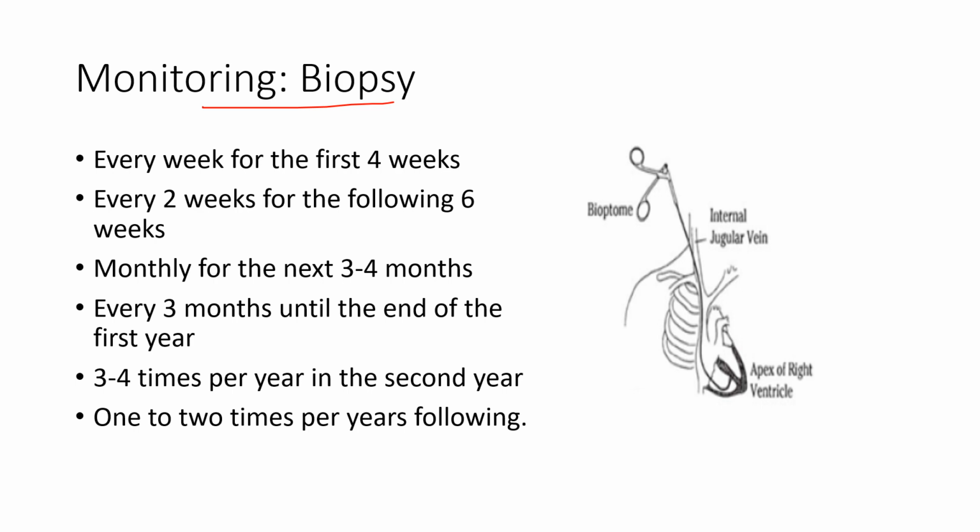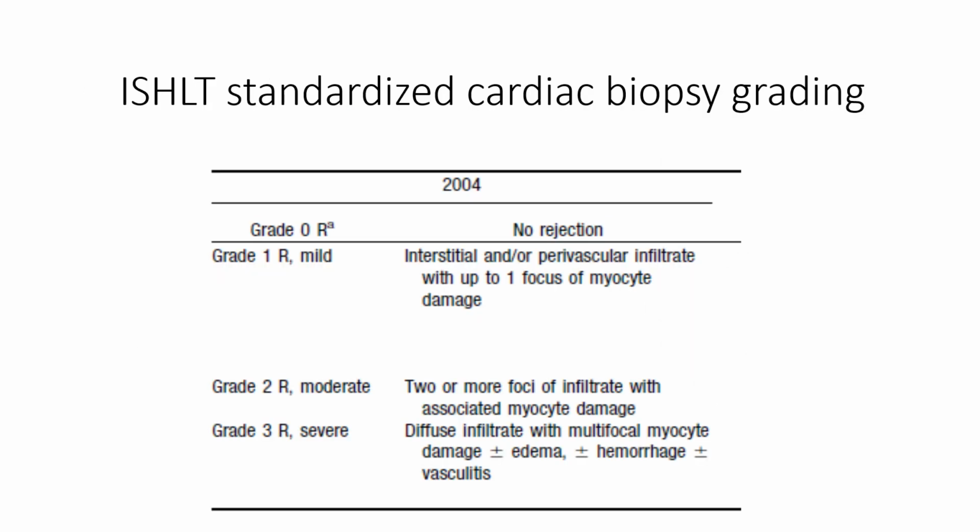And then we grade things in terms of the biopsy, in terms of what kind of rejection we see. Is it mild, moderate, or severe rejection, looking at some of the changes in the myocytes of the heart.